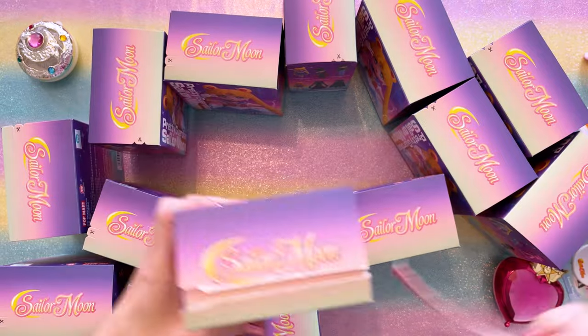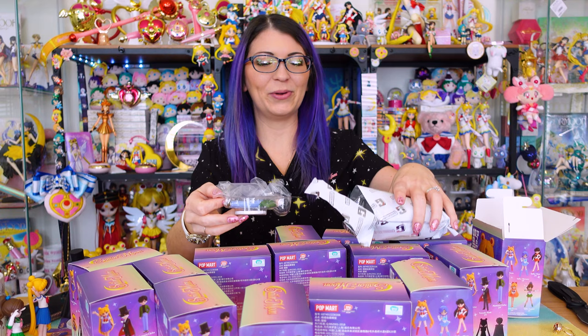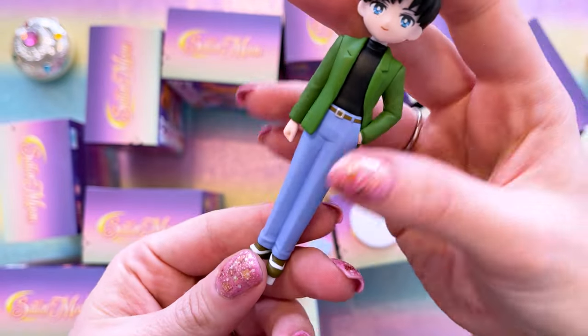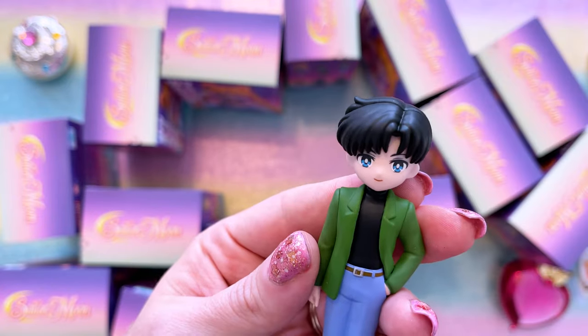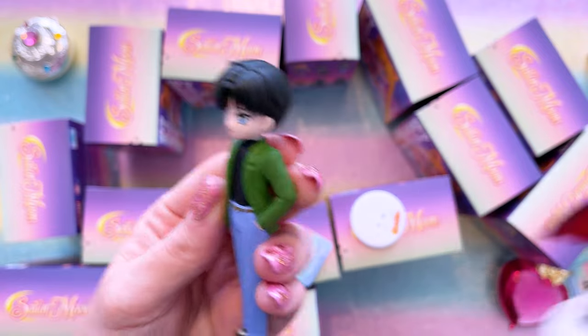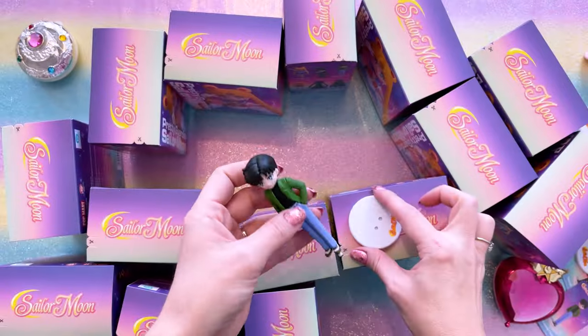Okay, let's do this one next. Bring me some good vibes. Oh, I got Mamoru, my first anime crush. He is wearing his classic 1990s green blazer with the sky blue pants and his black shirt. His eyes are adorable. They look just about the same as his eyes on the other figures, so it looks like they use the same art style for both of these characters, which I appreciate. And here is his trading card. Okay, so far no duplicates. Let's move on. How about you?